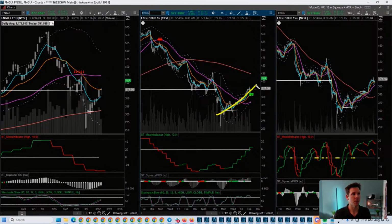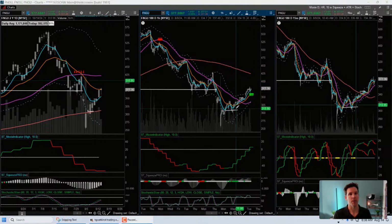So this is the bounce, and we'll have to see what happens with the pullback, because really it's the pullback that tells us if something is going to go or not go. That's the test of support.